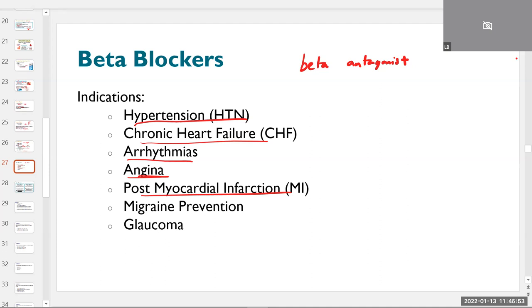Migraine prevention. Now this one would be a non-selective beta blocker. What does that mean? That means it's a beta blocker that blocks both beta 1 and beta 2.